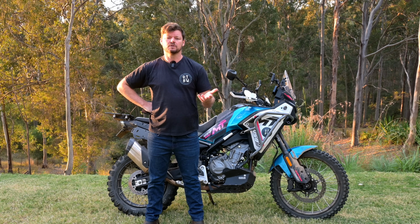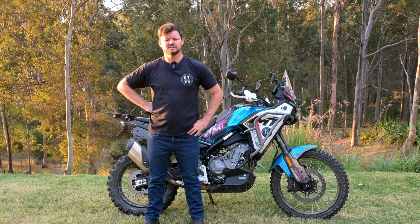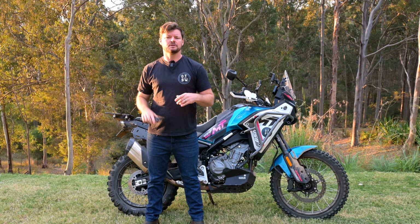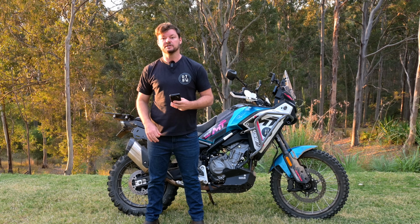Tubeless wheels as well, and a tyre pressure monitoring system as well. Look, if you're more off-road focused, I would go the MT-X, it's just better out of the box. But if you want reliability, go the 800DE. That motor is going to last forever, and that Suzuki is built like a tank.